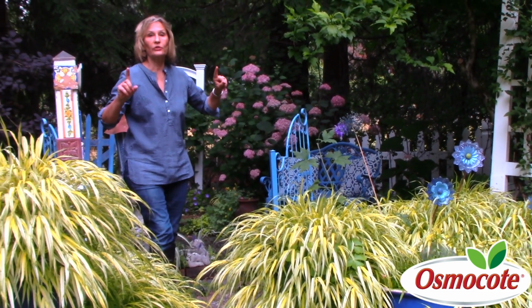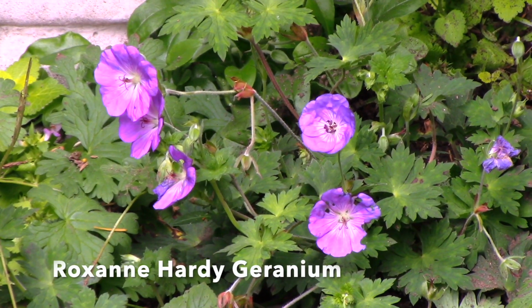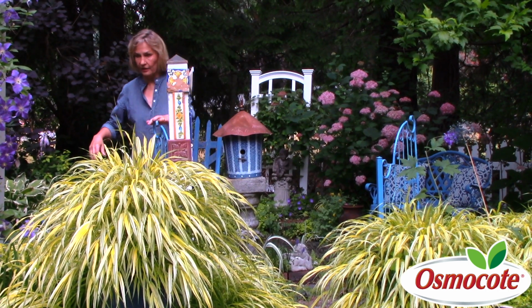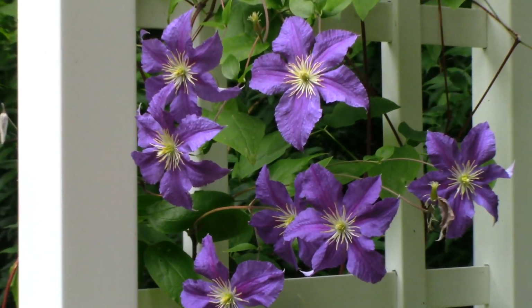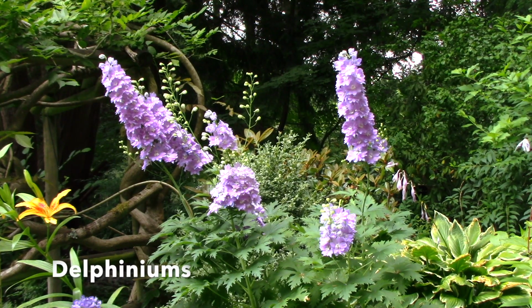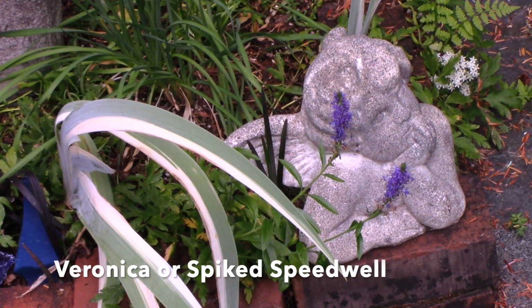But some of the perennials that have a really deep purple or blue color are the Roxanne hardy geranium. That's a low grower, and that I use underneath shrubs. Then for some height, there is the deep blue. There's many clematis that have this deep purple or bluish color. The Polish spirit, and also the Delphiniums. The Delphiniums come in a deep blue and lavender color as well. There's also a spiky Veronica plant and the really fun globular blue balloon flower.